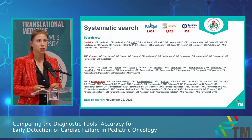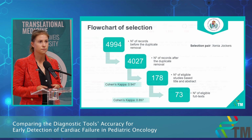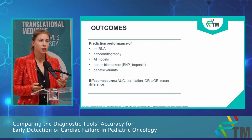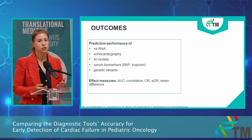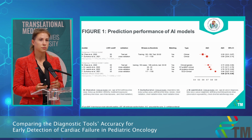After the systematic search, I had 5,000 articles, and at the end of the selection phases, I had 73 eligible articles. Based on the type of the predictive factors, we divided the articles into 5 major groups: microRNA, echocardiography, AI model, serum biomarker, and genetic variants. The outcomes are prediction performance measured by area under the curve, correlation, odds ratio, adjusted odds ratio, and mean difference. In this first forest plot, we have summarized some predictive factors.